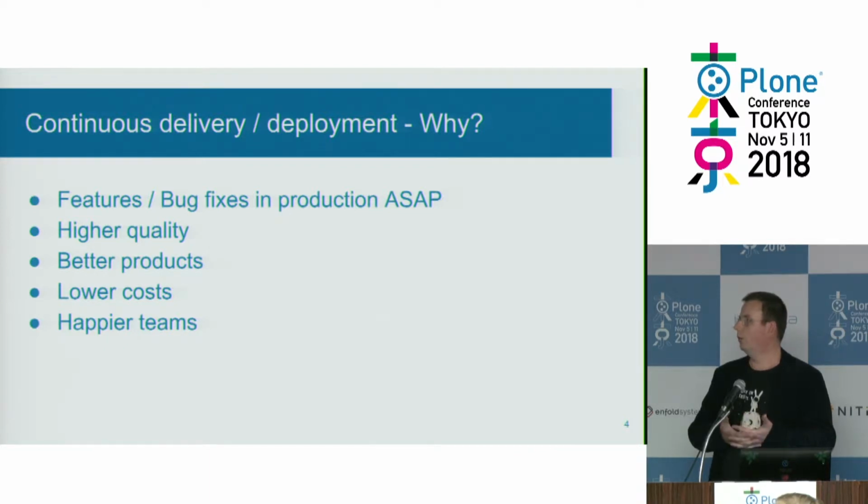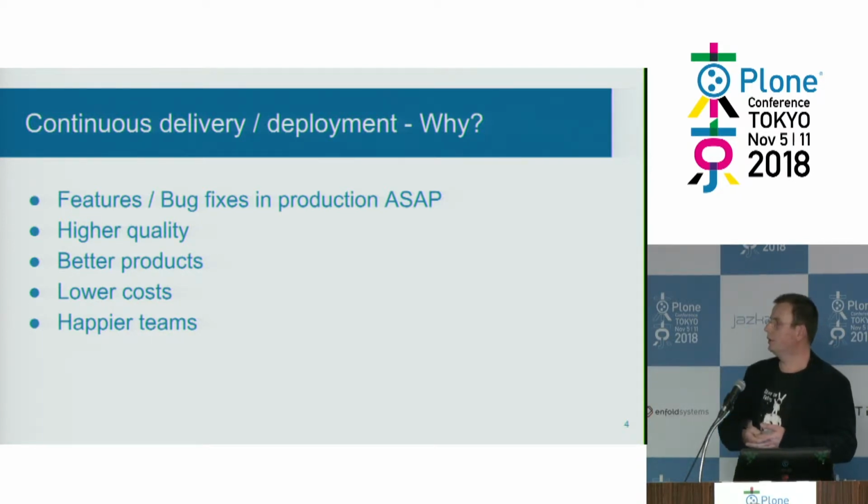So our why was because we wanted new features and bug fixes in production as soon as possible. Before we did deploy once a month, and then once at 2 weeks, and now basically we can deploy daily, on a daily basis.